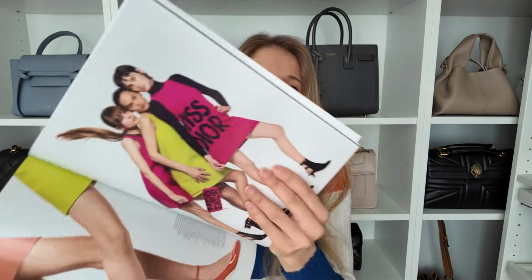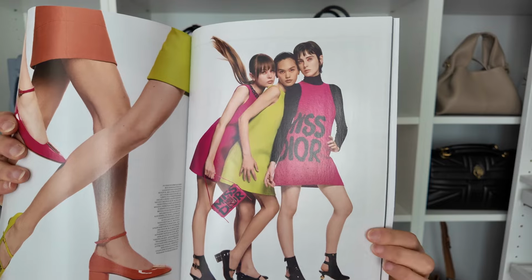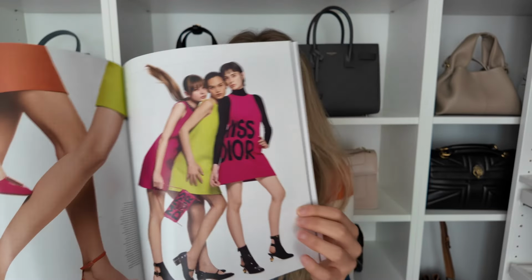Kind of juvenile, right? I mean, they do have more muted colors when it comes to the Miss Dior collection, but still, I don't know. Also, the massive metal plaque on the handbags that says Miss Dior. Not the biggest fan, but obviously to each their own. And again, I would love to hear your thoughts about it.